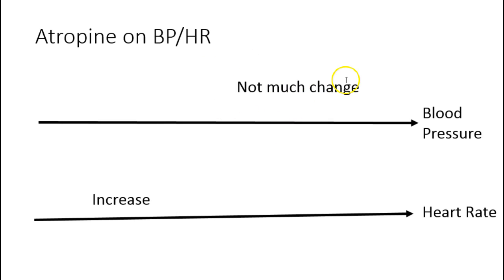Atropine does not cause much change in the blood pressure, but it's known to cause intense vasodilatation of the cutaneous blood vessels, thereby causing intense flushing. Whereas as far as the heart rate is concerned, it blocks the vagus effect on the heart, thereby increasing the heart rate. So this finishes the effects of autonomic drugs on the cardiovascular system.